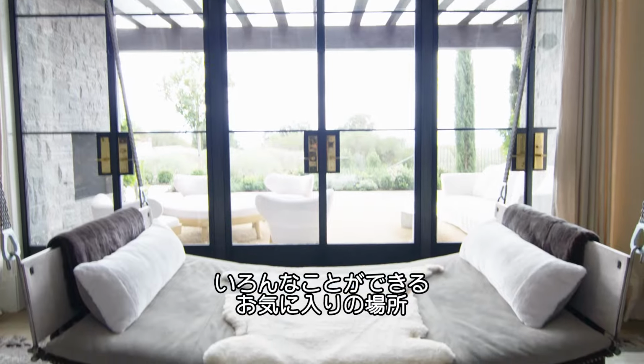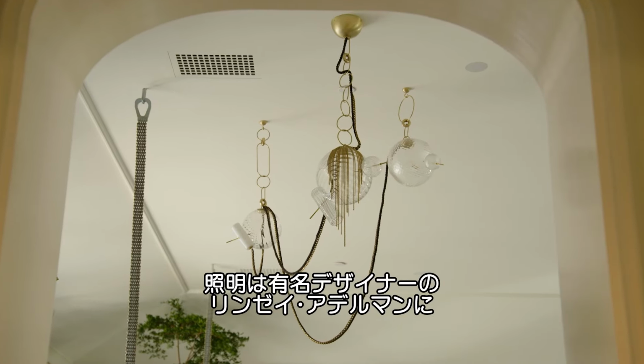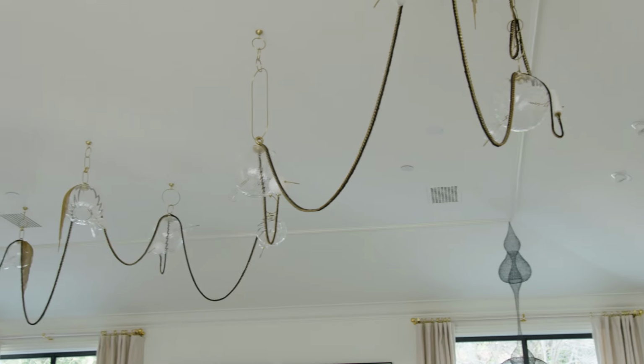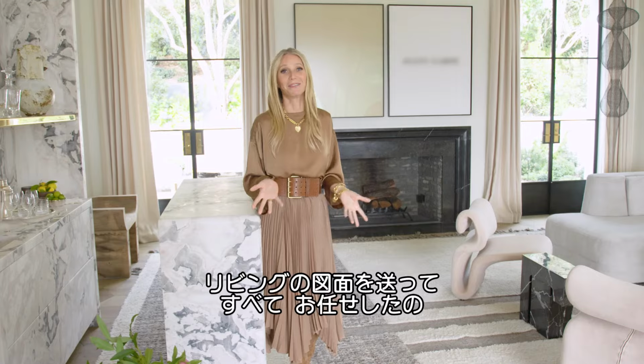and it's become one of my favorite spots. The lights, I'm friendly with Lindsay Adelman, who's an amazing lighting designer, as I'm sure you know, and I just sent her drawings of the room, and I said, just do whatever.